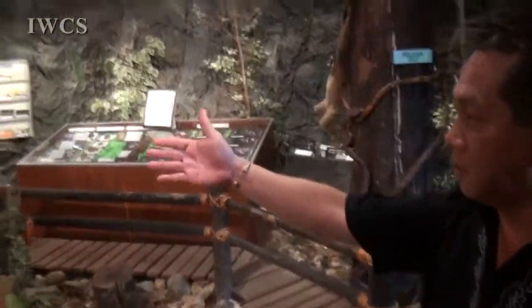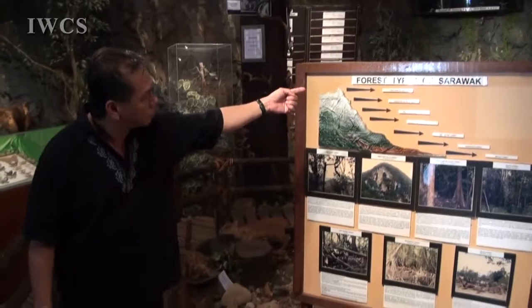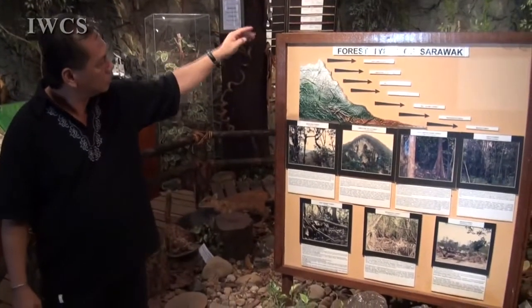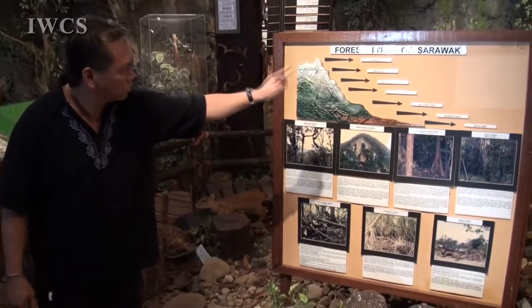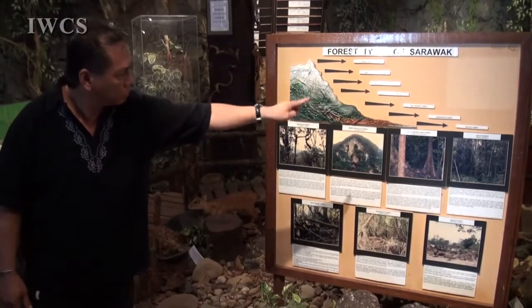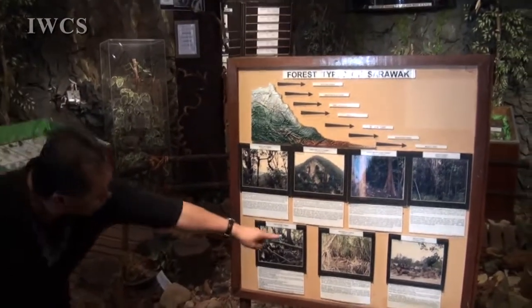Now over here, we portray the forest types of Sarawak. How many types of forests are found in Sarawak? We have one, mountain forest, which is the upper level. Second is the limestone hill forest, mixed dipterocarp forest, heath forest, peat swamp forest, mangrove forest, and the beach forest. And of course, the beach forest is down there.